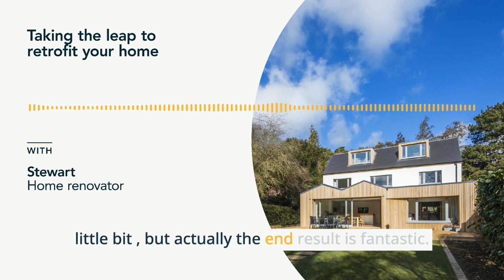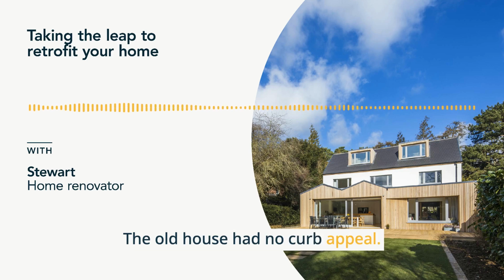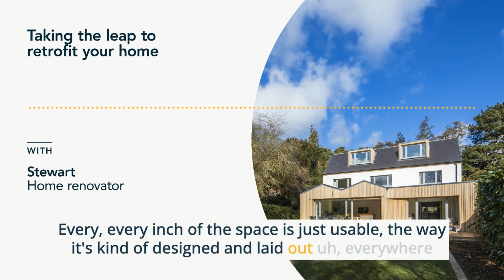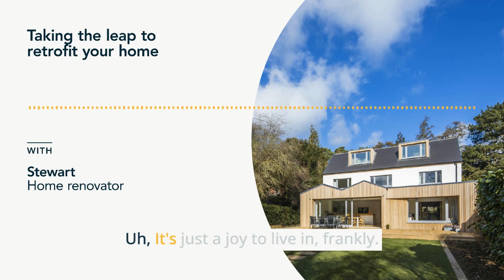But actually, the end result is fantastic. I mean, it's a dream to live in, to be honest. The old house had no curb appeal. It was dark and disconnected. And the new house is full of light, full of space. Every inch of the space is just usable the way it's designed and laid out. And everywhere you sit in the house, there's little design features that you can see from one room looking into the next. It's just a joy to live in, frankly.